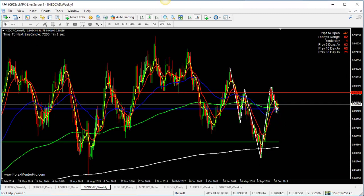NZDCAD, I am still preferable to the upside of an inverted head and shoulders on the weekly chart. I need it to break this number, 0.91752. That is the inverted head and shoulders neckline.